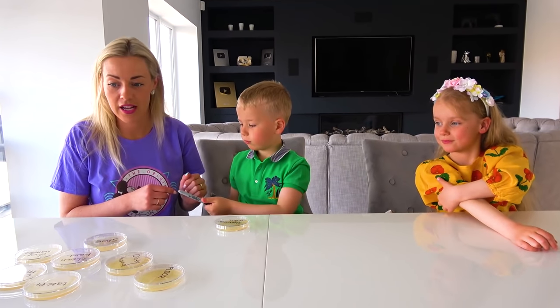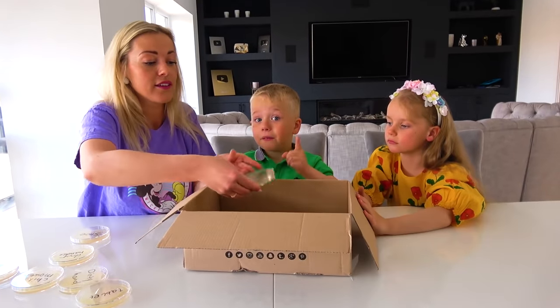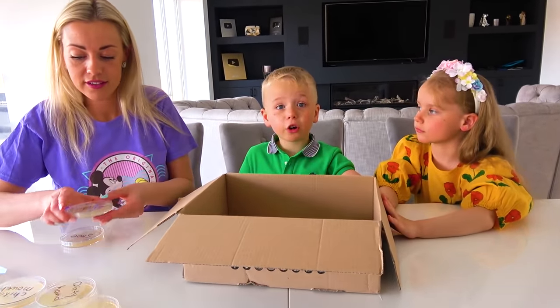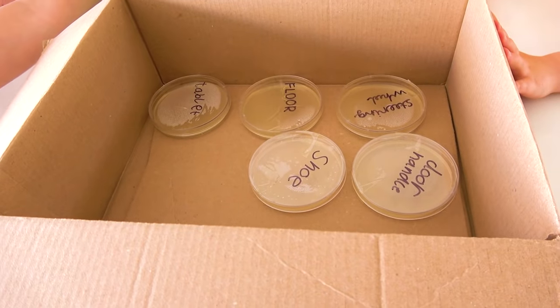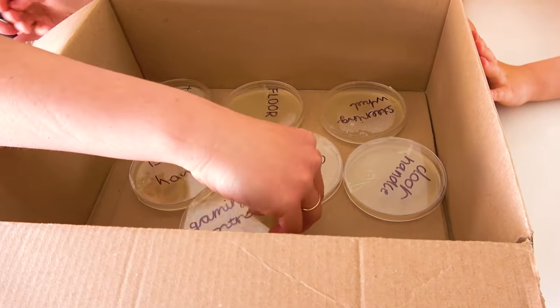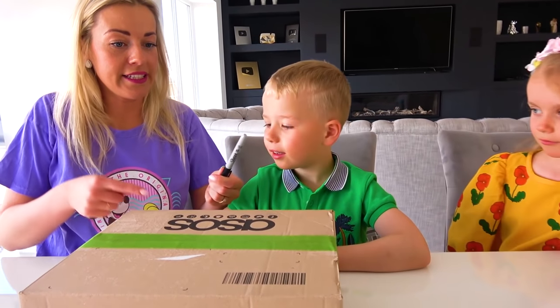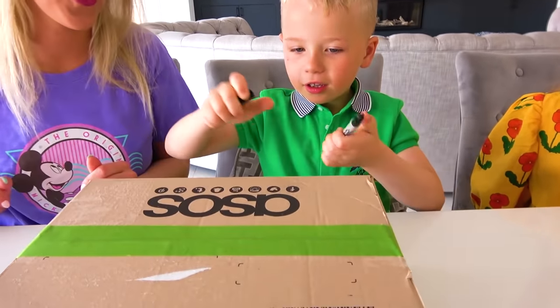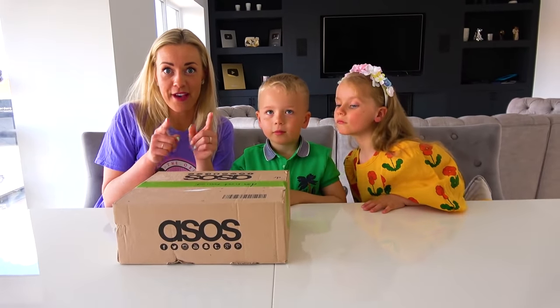Good job, guys. Now we're gonna place all the agar plates into the box. After 3 to 5 days, we're gonna see if the bacteria have grown. So now we have to place all of them. That'll be so interesting. Close it. And now we have to wait. Okay, Alex, write it down. Do not touch. See you in 5 days.